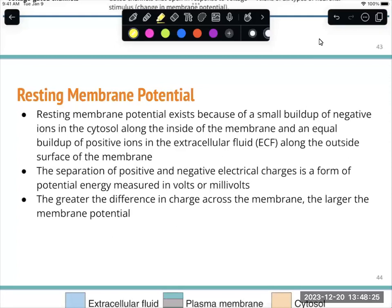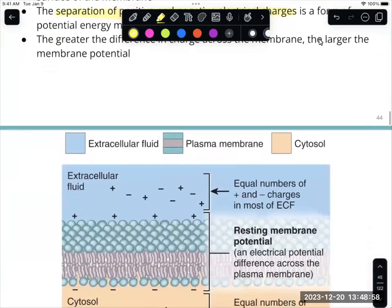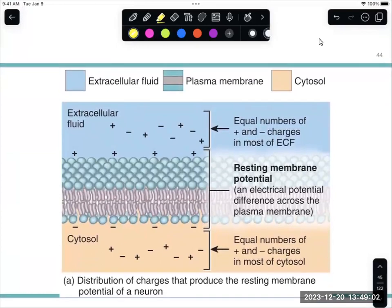It is created because of the ions, the proteins, the ATP that is found inside of the cell versus outside of the cell. So that membrane creates this separation of positive and negative electrical charges to form. It's usually listed in those millivolts. The greater the difference, the larger the membrane potential is. So inside the cell versus out, we usually have inside the cell usually sits more negative than outside of the cell.